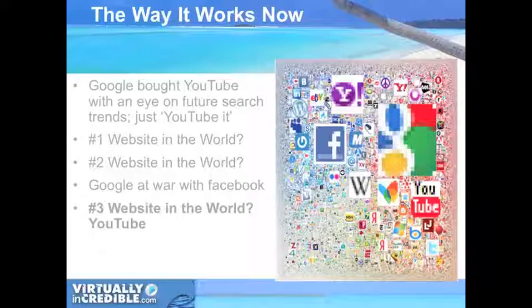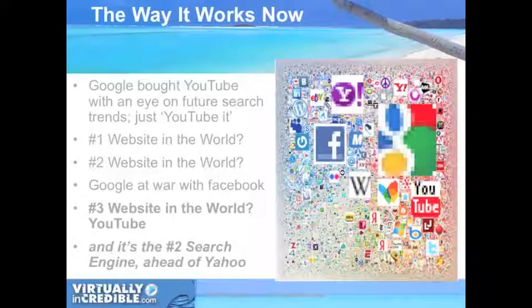Facebook has come out of nowhere to become the number 1 or rival to number 1 website in the world, and they're taking some of Google's market share. And so now Google is trying really hard to get their stuff used, Google and YouTube used as much as Facebook is, because that represents revenue and market share. So oddly enough, Yahoo is not even used as much as YouTube is.